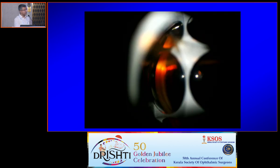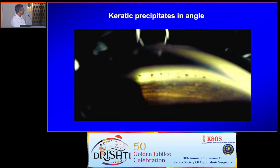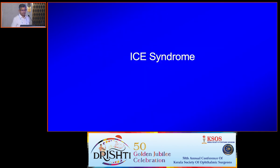So this is difficult to see here. It's very, very difficult to photograph a KP in the angle because it's transparent or translucent. So if I can see it a little bit here, if you look at this little bump there, that is actually a KP in the angle. But what you will normally see is this. You will see these pigmented KPs. So this is somebody who's had a few attacks. There are a few KPs here which are transparent, but these pigmented old KPs on the endothelium are what you will see on gonioscopy. And this is usually fairly confirmatory of some sort of angle issues.